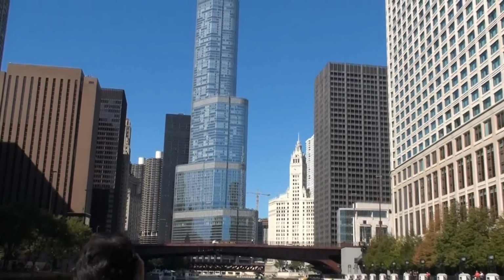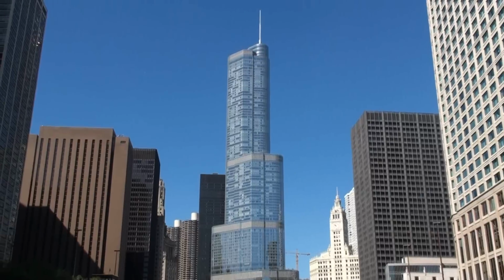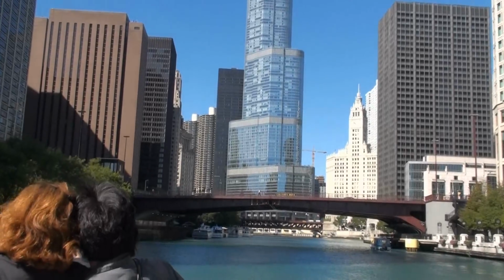Now, Aqua gets its name from those undulating balconies, they give it a wave-like effect. They provide unique views from each one of the condos that are located inside the building, and they stop birds from flying into the side of it, which is pretty nice.